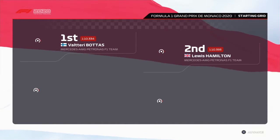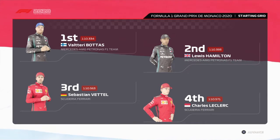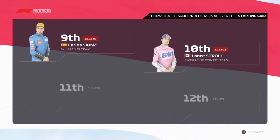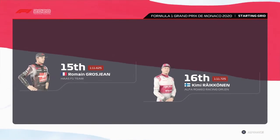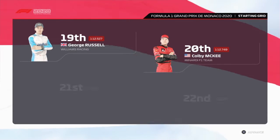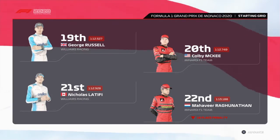Off the back of a fantastic qualifying session, it's time to see how our starting grid looks for today's race. Valtteri Bottas lines up on pole position, and it's Lewis Hamilton alongside. Moving on to the rest of the grid, we have Vettel, Leclerc, Max Verstappen, and Albon, Perez, Norris, Sainz, and Lance Stroll, Ocon, Ricciardo, Antonio Giovinazzi, and Magnussen, Grosjean, Raikkonen, Pierre Gasly, and Daniel Kvyat. Russell, the owner-driver, Latifi, and Mahavir Raghunathan. It's almost time for those five red lights to go out. Then let's see who can prevail today.